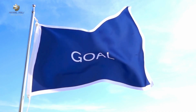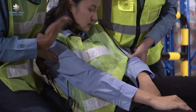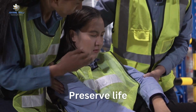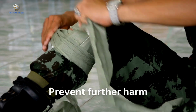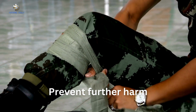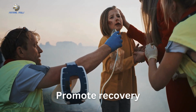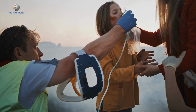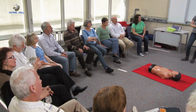The key principles of providing first aid revolve around three primary goals. Firstly, to preserve life by stabilizing the person and addressing any life-threatening conditions. Secondly, to prevent further harm by ensuring the person is safe from any additional injury. And finally, to promote recovery by providing necessary comfort and support. As you'll soon discover, knowing first aid can be the difference between life and death.